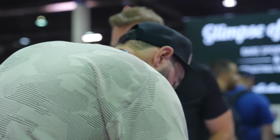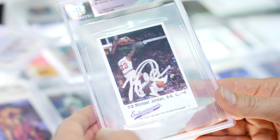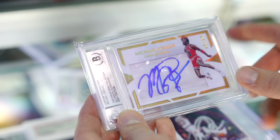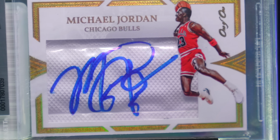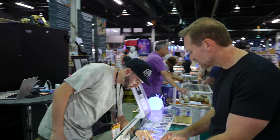Is this a custom card that I'm looking at? Yeah, so that's a custom. Oh, this is interesting. Wait, what am I looking at here? Did he sign a paper towel? What is this? It's a custom piece that got just put into a card. Interesting, okay. Yeah. And we got a cool baseball one here too.